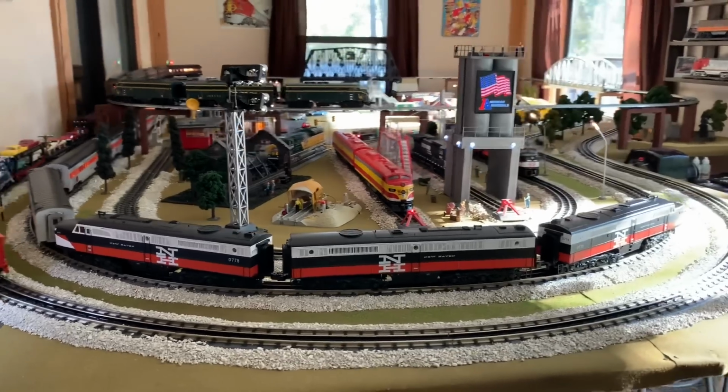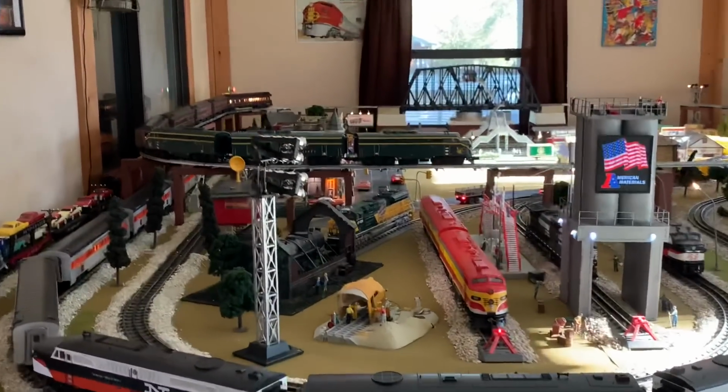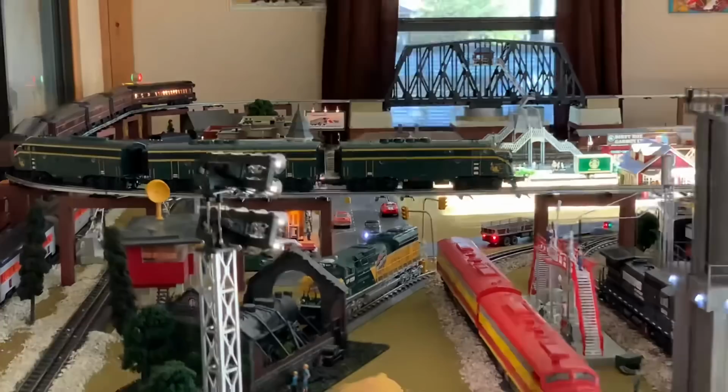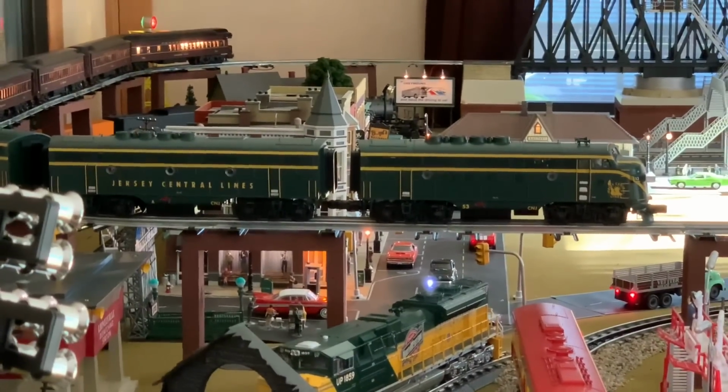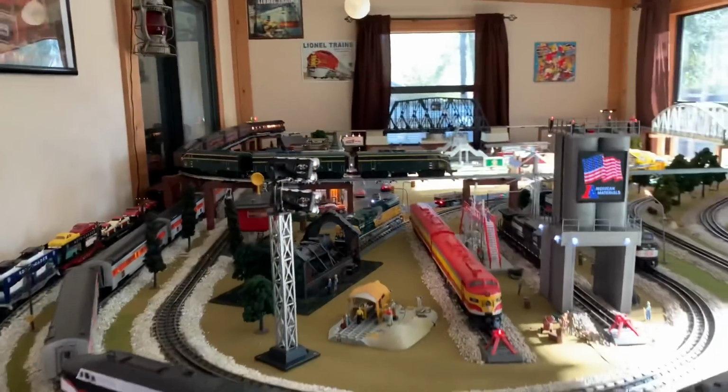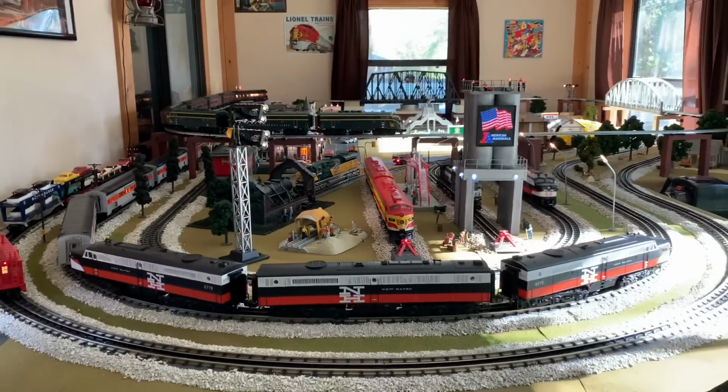I made mention in the video of the Jersey Central Line's F3 having that big spacing from the operating coupler, which you can see there. Like I say, it's good MTH at least had this in thought for this engine.